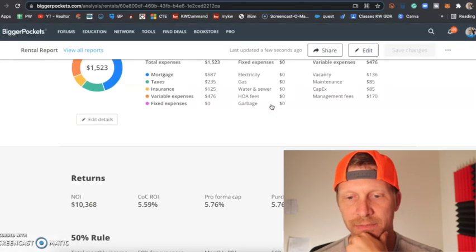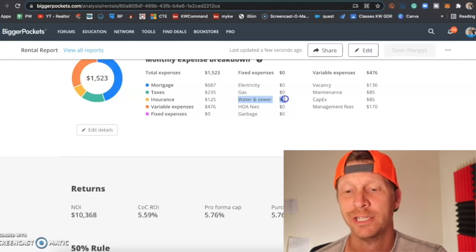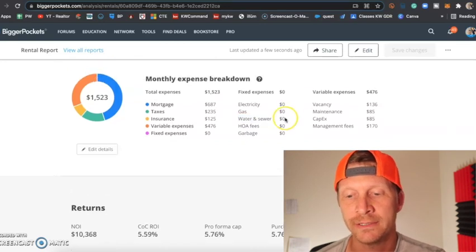I do have a little concern on this one on the water. It said water was paid for by tenants. That's what the listing said. So water being paid for by the tenants would mean that each building has a different water line. And what I've seen in the past is when 2 buildings are on one parcel, there's really only one water line. So I'd be curious if that's actually correct.